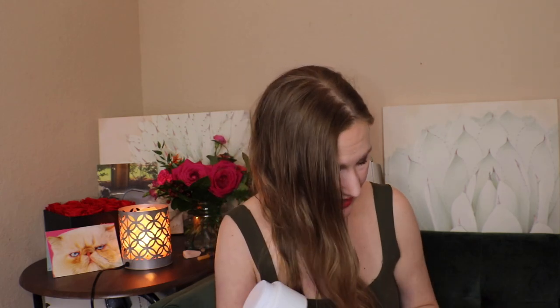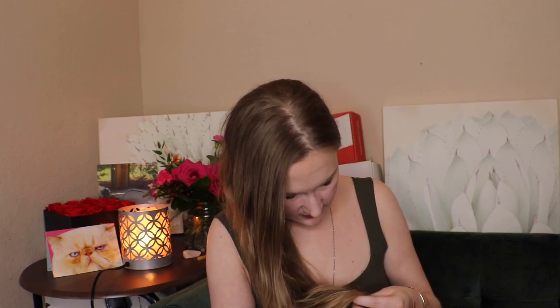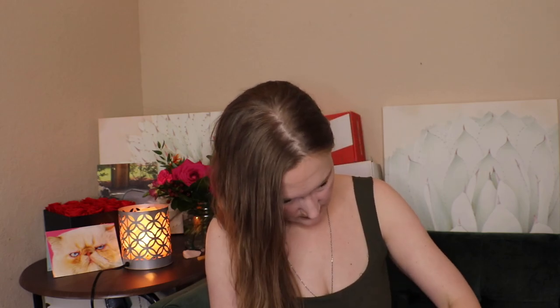It's a lightweight mask that intensely moisturizes normal to dry or curly hair. You smooth the required amount through lengths and ends on clean damp hair and leave in for 5 to 10 minutes. That's probably what I did, like 5 minutes, and I really liked it. I wouldn't say it's lightweight, but it's not heavy, and it really does moisturize, and I loved it. My hair just looks healthier today.